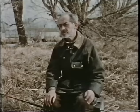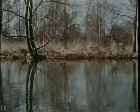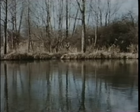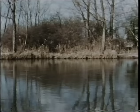I think I've found a good swim. A nice gliding swim down to the inside bend on the bank. Bound to be roach there. It's got a nice gravel bottom with plenty of weed growth on either side, just what roach like.